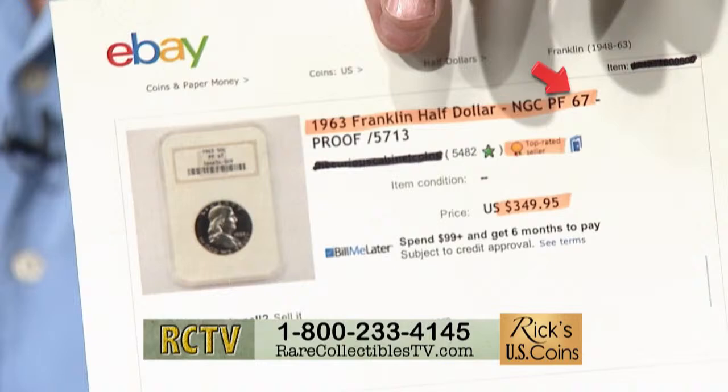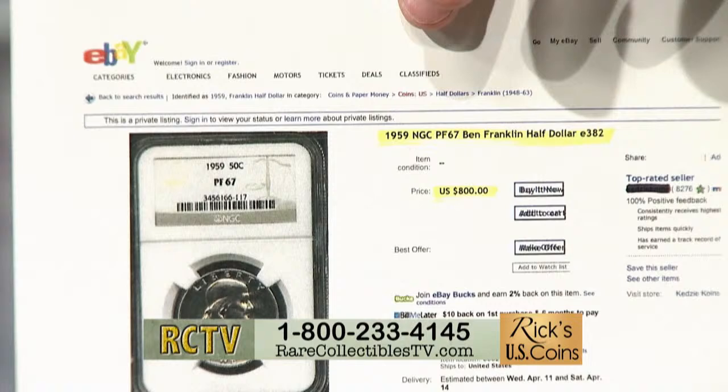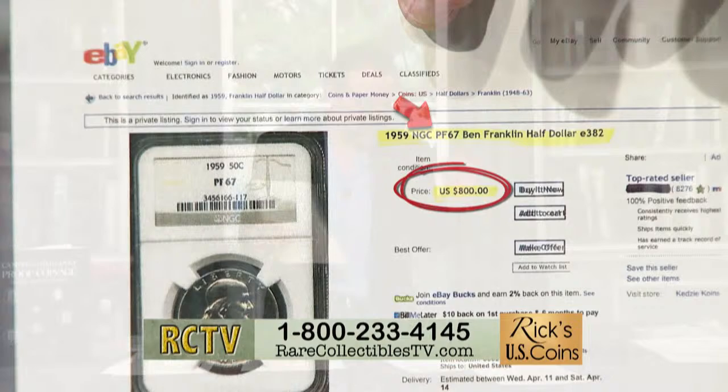In these Franklins, here's a 63 I see in Proof 67 for $349. Here's a 60, improved 67 for 185. Here's a 59, folks, Proof 67. This is a top-rated seller. 59, Proof 67, just by itself, $800, just for that one coin. If you would add all the half dollars up, where you're seeing them on eBay, Proof 67, you'd find these sets around $2,000 just for the half dollars.